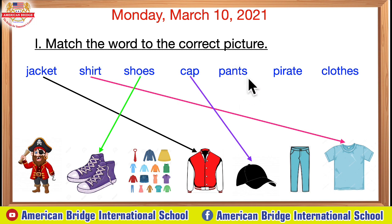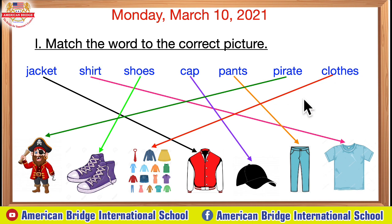Good. The next word is pants. Okay, pants, match to the picture of pants. Good, everyone, pants. And the next word is pirate. Where is pirate? Yes, the first picture here is pirate, so we match to pirate here. And the last one is clothes. Yes, clothes is here. Wow, everyone, you are so clever.